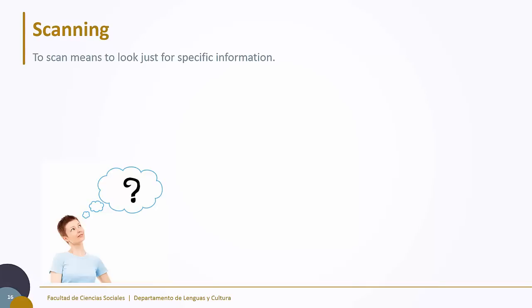For instance, when you look for a definition in a dictionary, you're scanning because you will look for a specific word, for only one entry. Once you find it, you will probably only read information on that specific word and close the dictionary. So, when scanning, you first need to think about what kind of answer you're looking for.